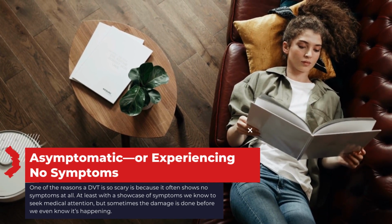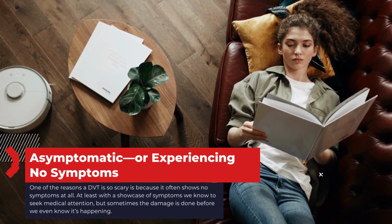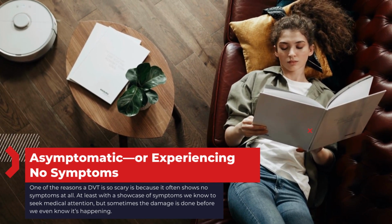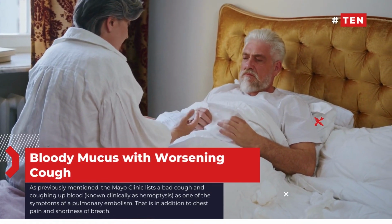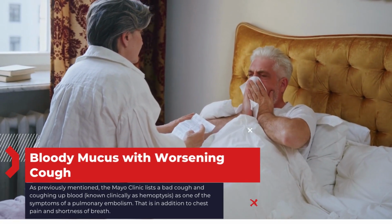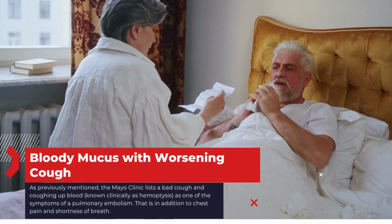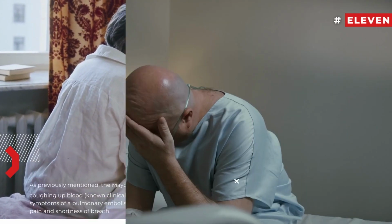Try to avoid sitting for lengthy periods of time, because a person is more likely to get DVT if they haven't moved around, like during a long flight, work day, or surgery. 10. Bloody mucus with worsening cough. As previously mentioned, the Mayo Clinic lists a bad cough and coughing up blood, known clinically as hemoptysis, as one of the symptoms of a pulmonary embolism. That is in addition to chest pain and shortness of breath.